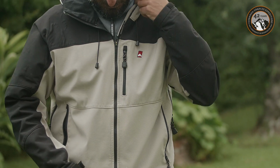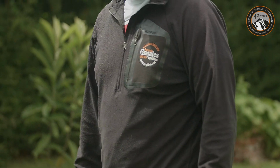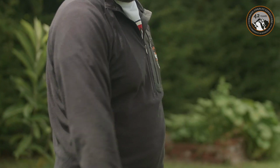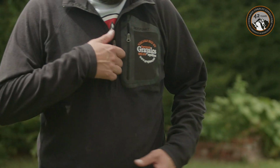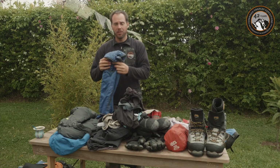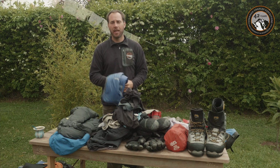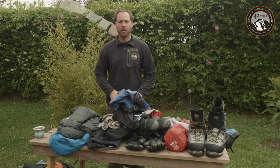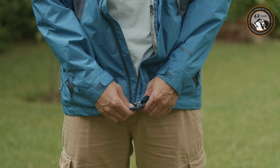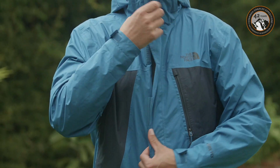Could be a soft shell jacket with a hood, or any of these sort of fleece layers work really well. Vests are ideal. They're light. They keep your core warm, but they leave your arms free for movement. And then, especially on the approach and on the carry days, you're always going to want to have your Gore-Tex jacket with you for the wind. If it's snowing, it's an essential part of your kit.